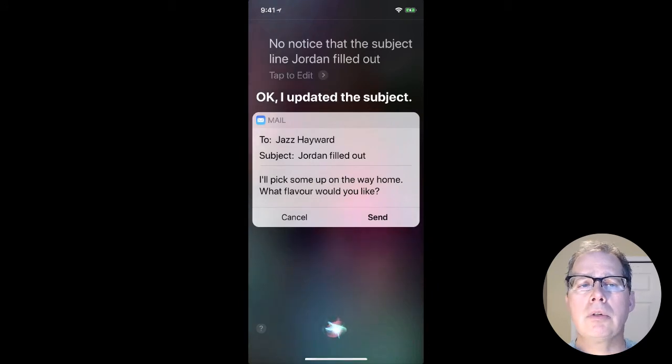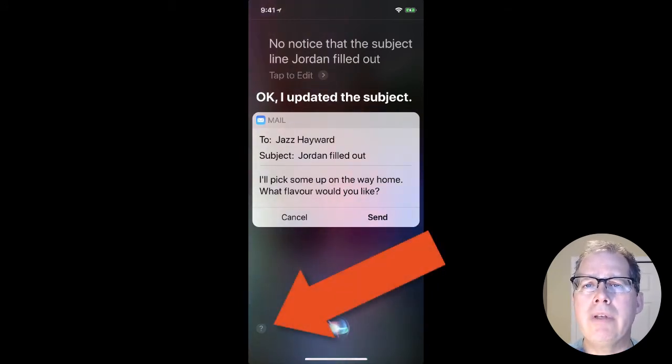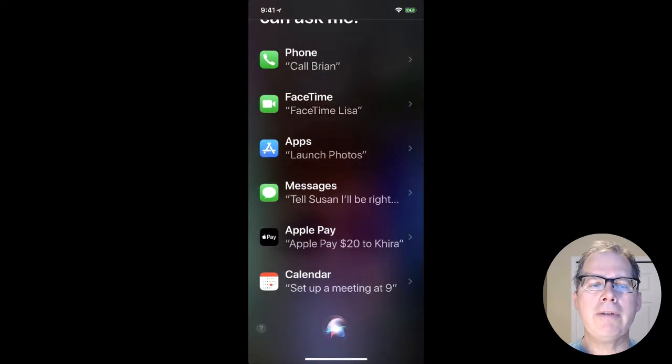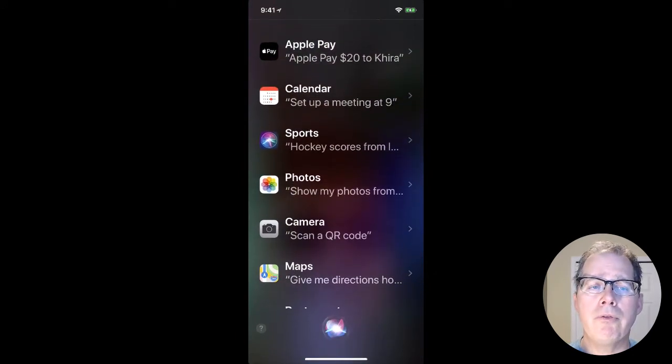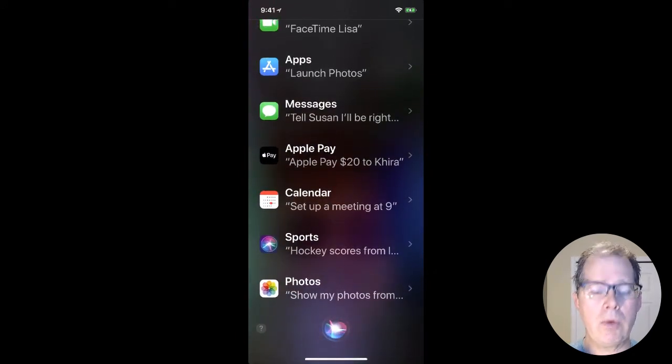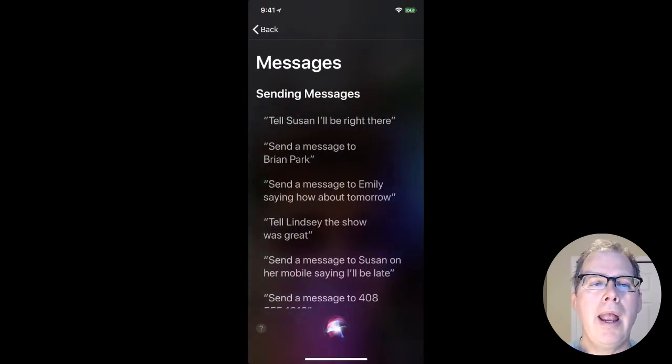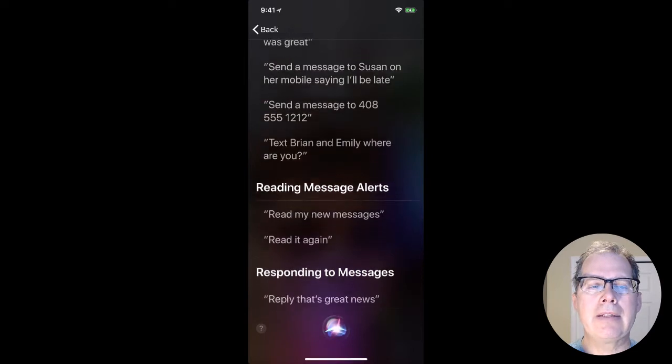The trick though to notice what or know what to say is in the bottom left-hand corner after you've enabled Siri. Do you see the question mark there? So when I click on that question mark, it brings up all the different things that Siri can be used for. So for example, I'm going to go into my messages and I tap messages, and there's all the different sample things that I can do.